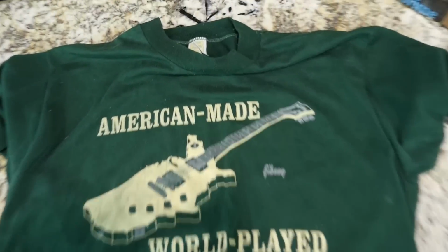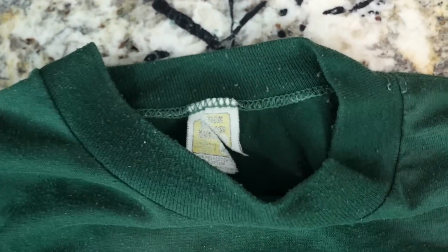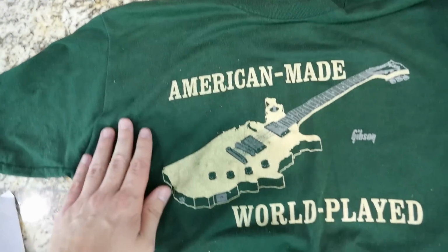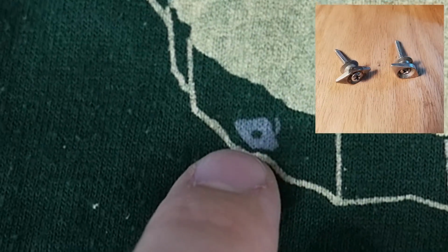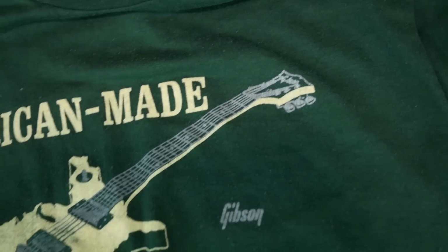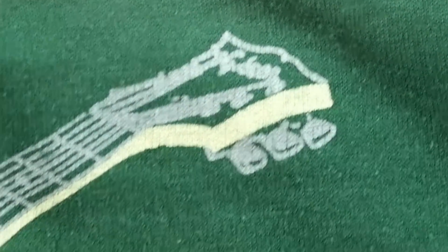I mean, I bought it thinking Gibson actually made this. I guess I'm not entirely sure if they did. I can't really read the tag. I suppose it's possible somebody just threw this on something, but I mean, just the way it feels, I'm pretty sure it's at least old. But what's really cool about this photo is you can see it's got the diamond posi lock strap locks right there. And it's the same map guitar that they used for all of the promotional things. And you can tell that they tried to squeeze the Gibson name in there as well.